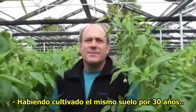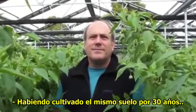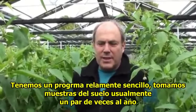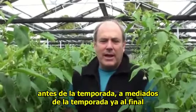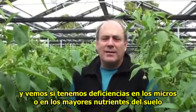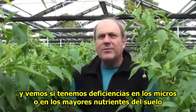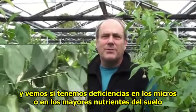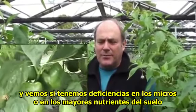Now, having grown in the same soil for 30 years, what sort of protocols are you doing as far as amending the soil just to prevent problems? We have a fairly simple program. I take soil samples usually a couple times a year, pre-season and then mid-season and end of season, and just look and see if we're showing any deficiencies in any of our micros or any minors or majors soil nutrients.